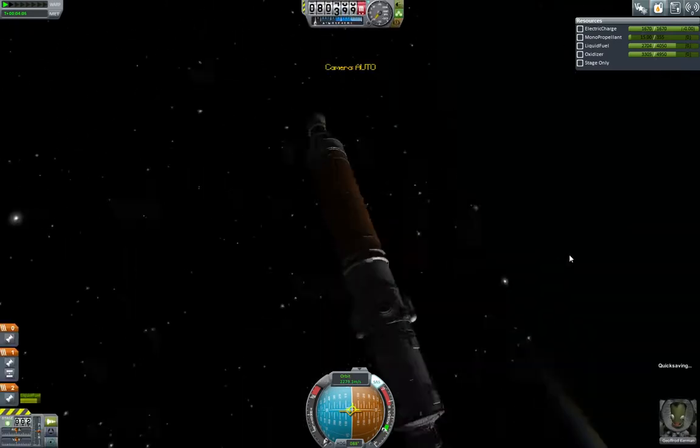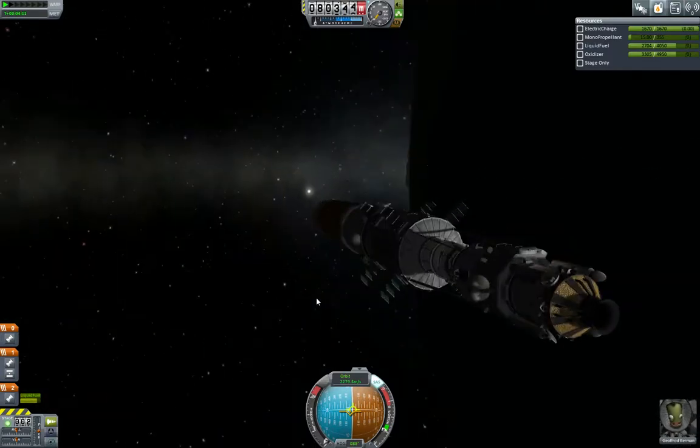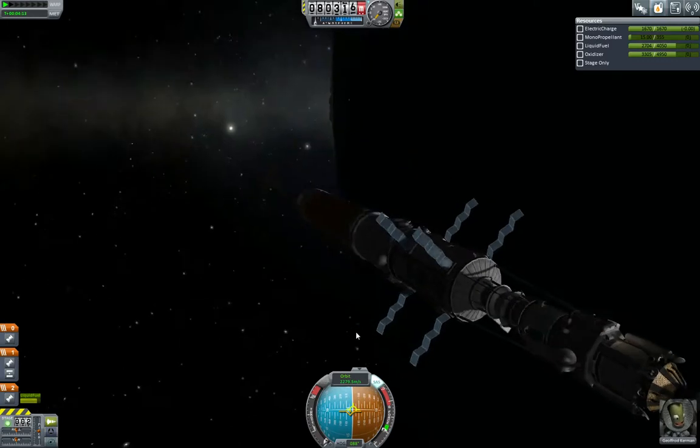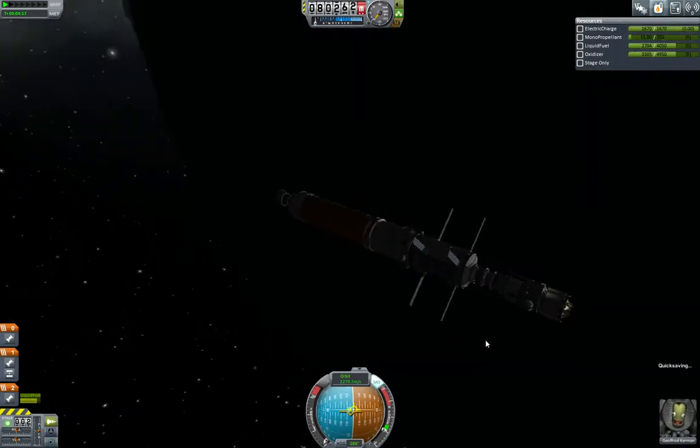Works for me. Right, first things first. Engage solar panels. All of them. Good. We have 2 solar panels on the sides of the lander, but no point in relying on those too much.